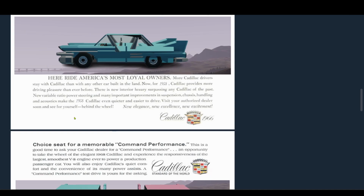Here ride America's most loyal owners. More Cadillac drivers stay with the Cadillac than any other car built. Now for 1958, Cadillac provides more driving pleasure than ever before. There is new interior luxury surpassing any Cadillac of the past. New variable ratio power steering and many important improvements in suspension, chassis, handling, and acoustics make the '58 Cadillac even quicker and easier to drive. Visit your authorized dealer soon and see for yourself behind the wheel.